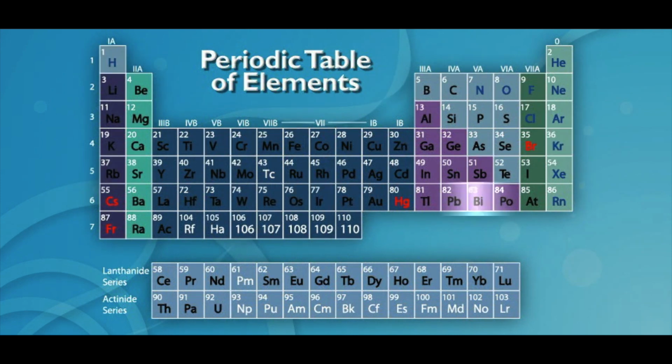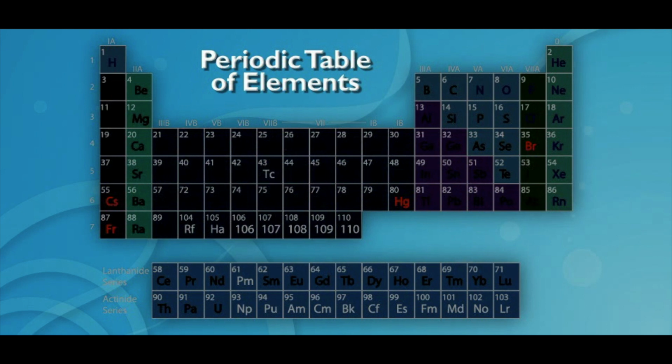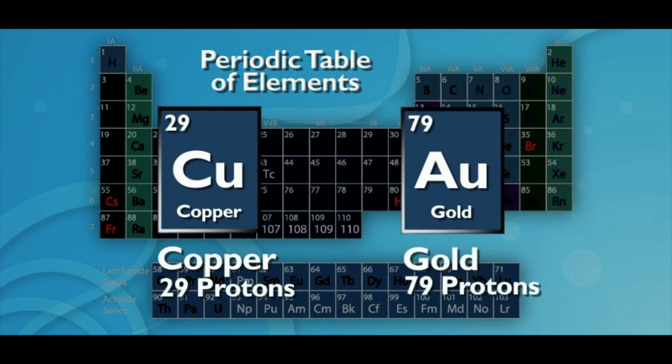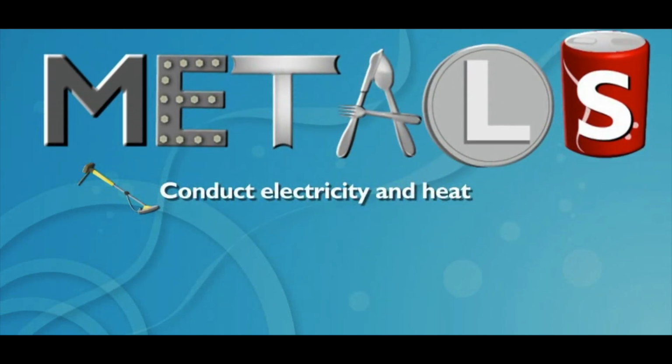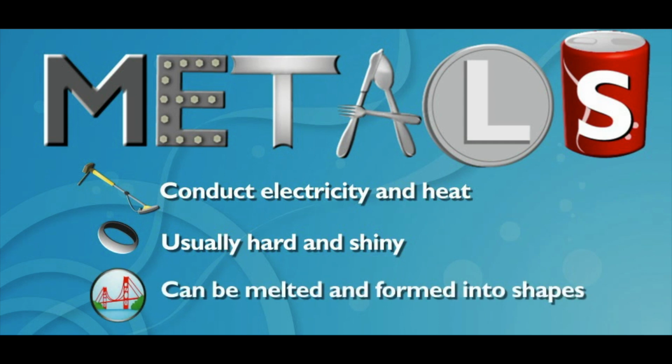Hey, what do the numbers mean? They're called atomic numbers. They tell how many protons are in the nucleus of each element's atoms. So copper has 29 protons and gold has 79? Exactly. Each element is different, but elements also share qualities. Do metals? Sure thing. All metals conduct heat and electricity. That helps metal detectors find them. Wild. And metals are alike in other ways, too. They're usually hard and shiny, and they can be melted and formed into different shapes. Think bridges, tools, car parts.